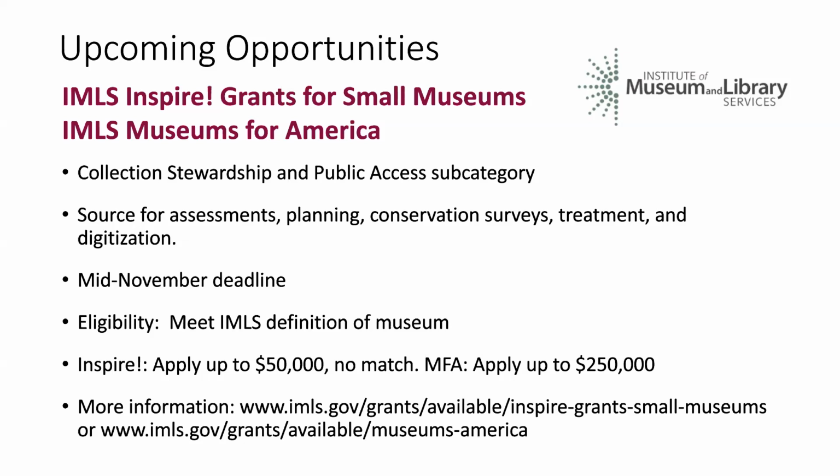And that is if you can do this one, because I'm sure we have some libraries and archives who are on today, and this is not a grant category that's open for libraries and archives unless they are libraries and archives attached to a museum. Inspire and Museums for America are on the museum side of IMLS, not the library side.